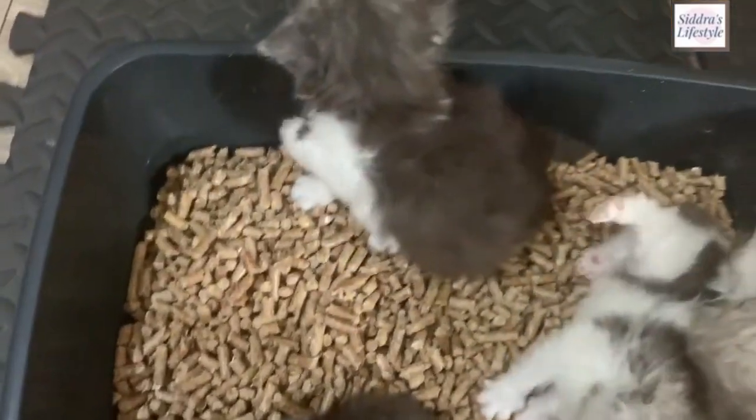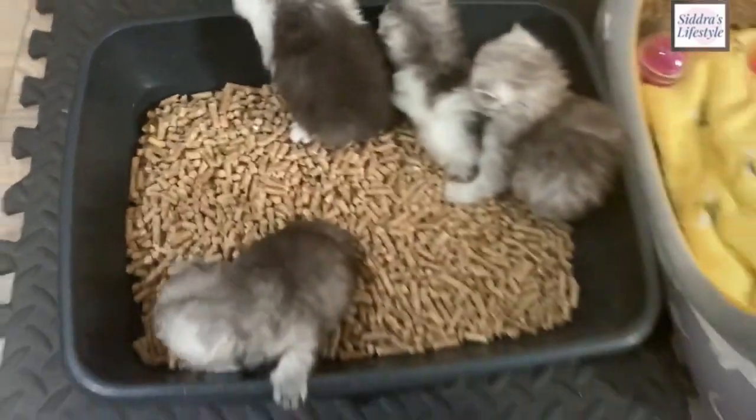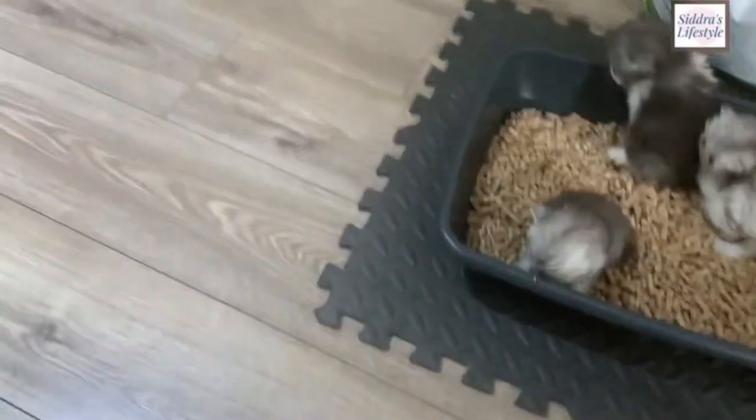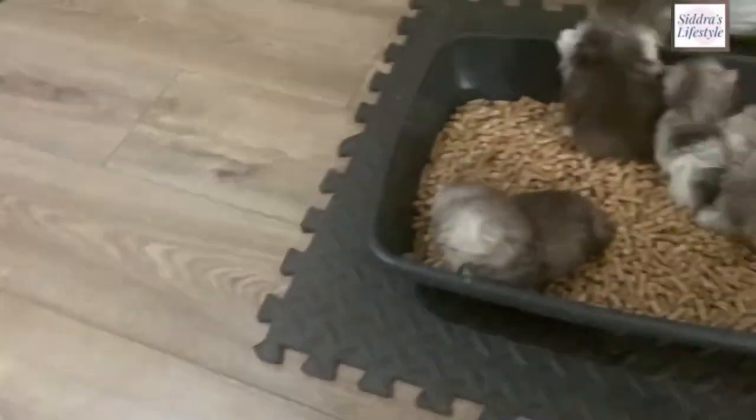Cleaning and maintenance. It's important to take proper care of the litter box. Not only will this help eliminate the dreaded cat smell from your home, but it will also make using the box a more pleasant experience for your cat.